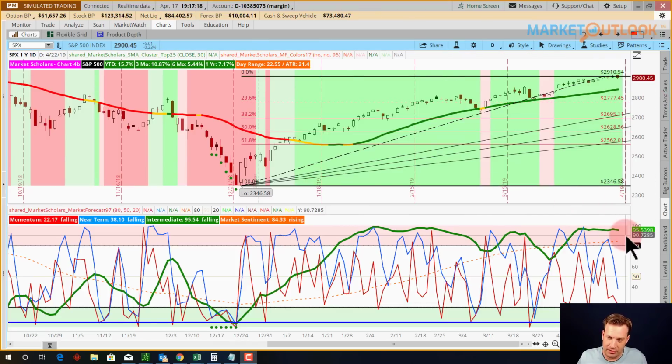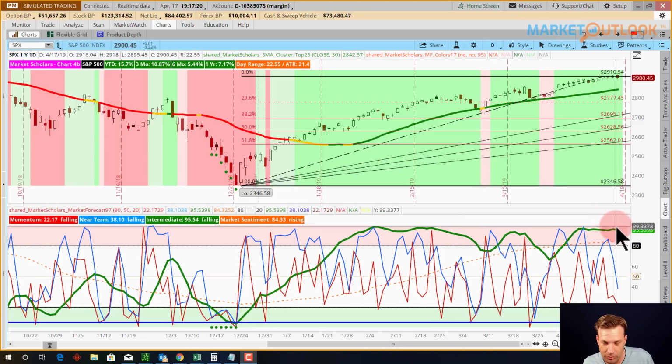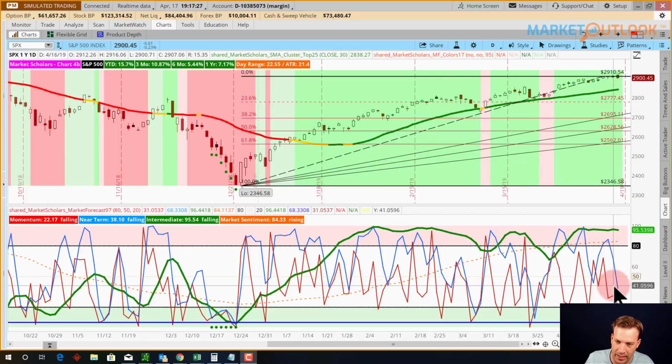But the result is, we still have a strong bullish intermediate posture. We still have a long-term market sentiment still bullish. The short-term sentiment's pulled back, and the near-term line's only, how many days here? We hit the low point right here. Let me just make sure. Yeah. So 1, 2, 3, 4 days, and it's typically 5 to 7 or 7 to 12. So we only got 4. So that's not the end of the world.